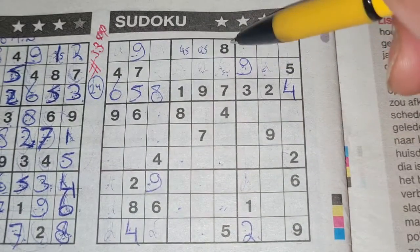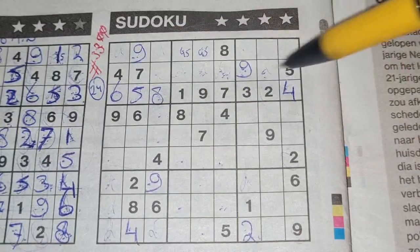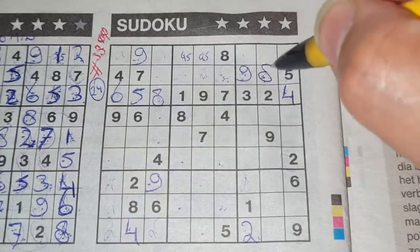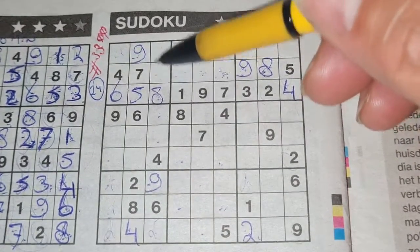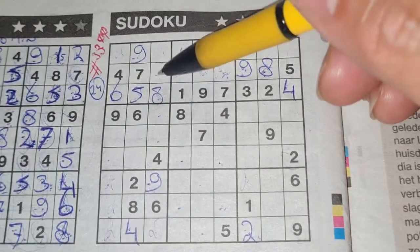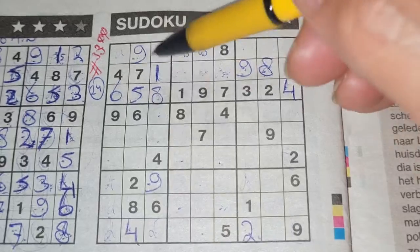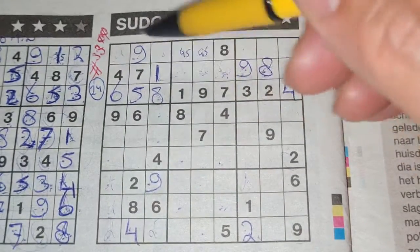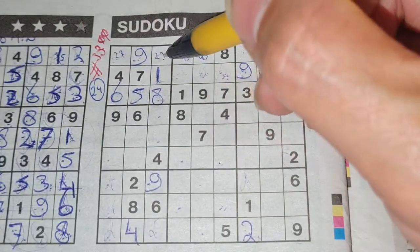We have an 8 in this row, 8 in the third row. So the row between, the only place for the 8 should be there. 2, 3, 6, 2, 3, 6. So one box left in the second row. This box should be a 1. Alright. 2 numbers left in this big square. The 2 is missing and the 3 is missing. Let me mark those 2 boxes.